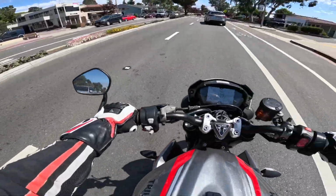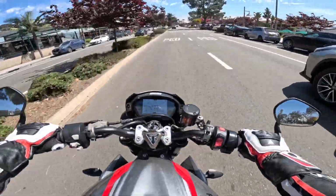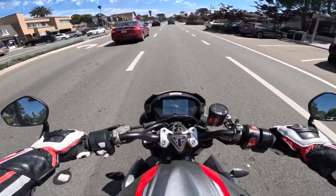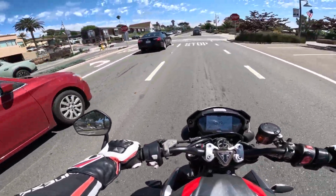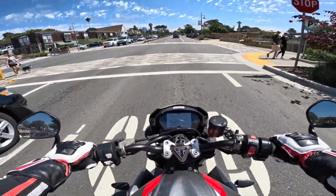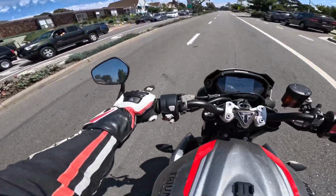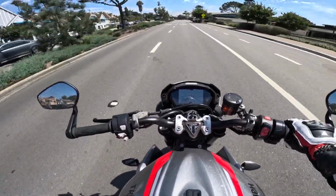But anyway, if you're a track rider or someone that likes to whip around canyons and stuff like that, and you're not looking to go crazy, then the RS660 is definitely a motorcycle to have. And at a great price point, of course, let's not forget. And now, moving on to the ZX4RR from Kawasaki.